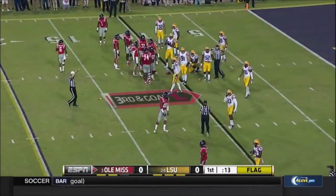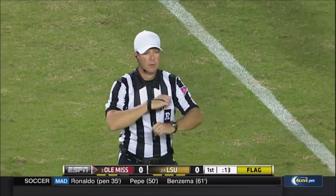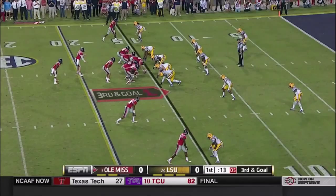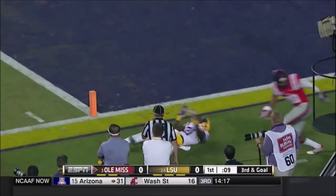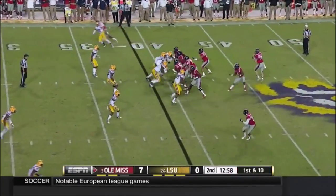Tigers say the right side of the Rebels line moved, and they're right. False start, 74 offense, 5-yard penalty. Play clock at 4. Fired, far side, caught. Diving into the end zone is Cody Core. But he got a bounce right back up into his hands.